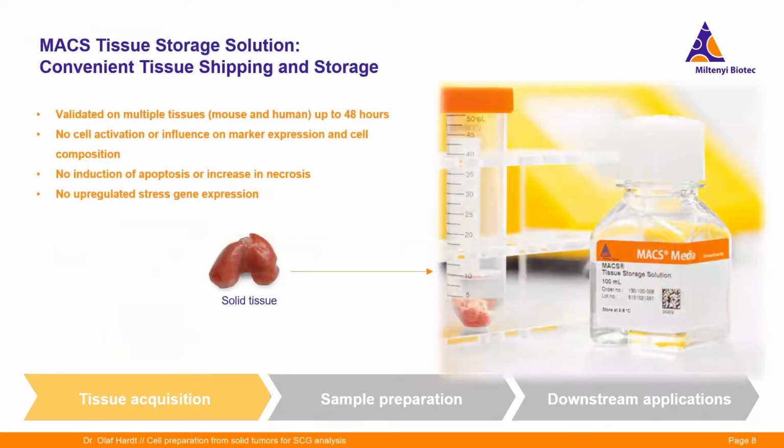So if you're not processing your tissue right away, we have a tissue storage solution that's comparable to human transplant organ reagents. I know sometimes samples are harvested at a different location or need to be transported to, say, a core facility for processing. For these situations, the tissue storage solution is perfect because it's going to preserve both viability and composition in your tissue.